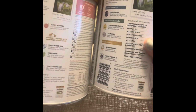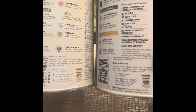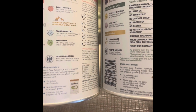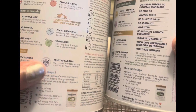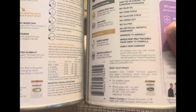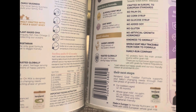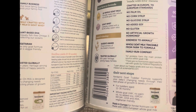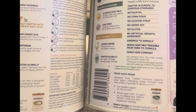So again, down here at the bottom, it tells you a little bit more. Stage 1, it says from birth for the UK, and then it goes to stage 2 for 6 to 12 months. And over here, as you can see, it goes from 0 to 12 months. And then after that, that's when you would go to the next stage. And in the United States, it's called toddler formula for 12 to 36 months of age.